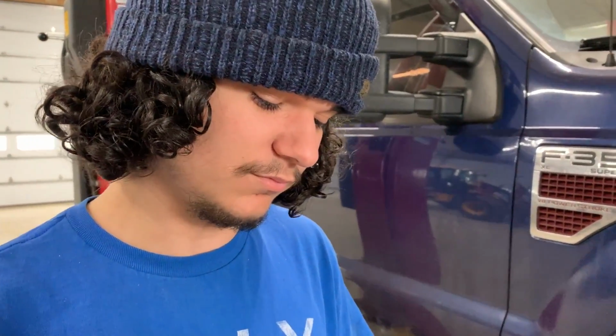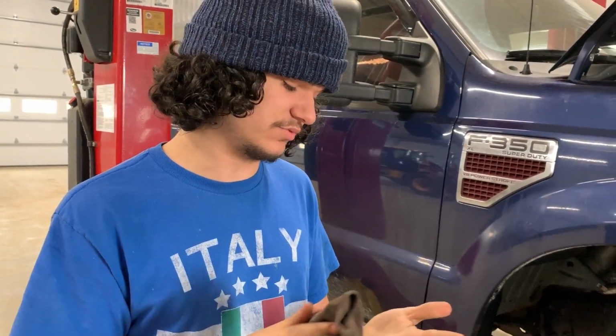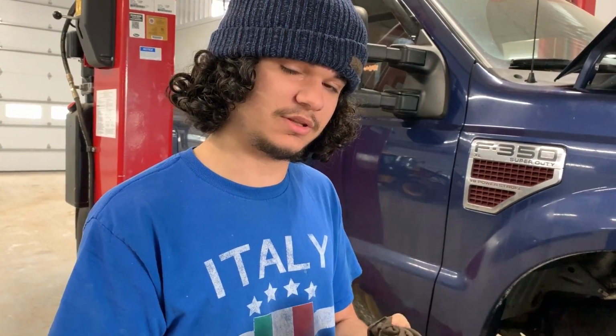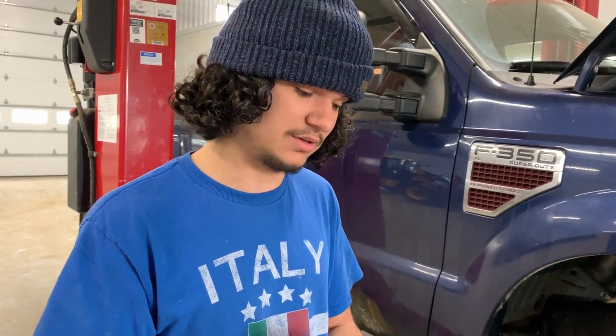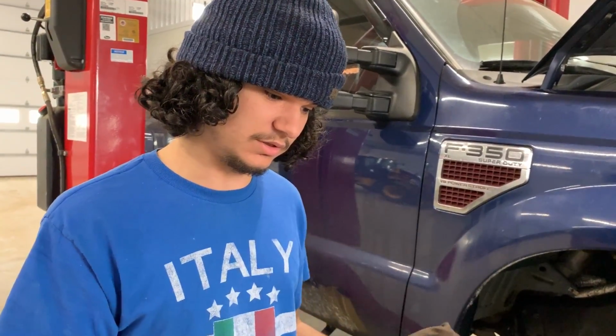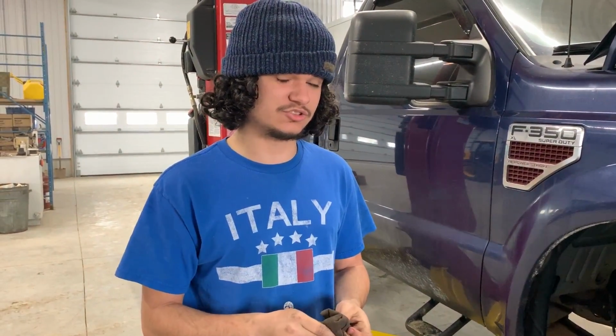So I did talk to a guy on Facebook a little while back. He had a similar problem, a little more drastic than what we had, but he shimmed his out 1/8 of an inch, and it works totally fine now. So we found 3 washers that are 1/8 inch thick. I put them on all 3 starter bolts between the starter and the engine, obviously, so the starter's sitting 1/8 of an inch back.